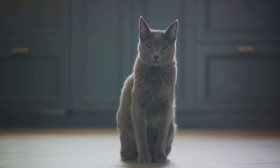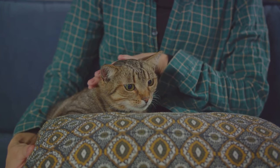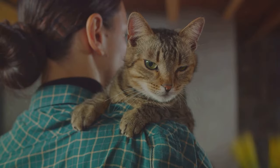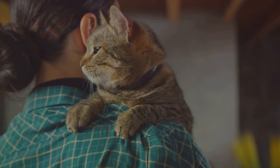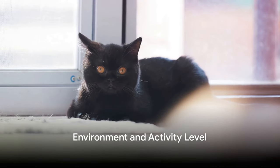corner of the room. So, while they may seem aloof at times, British Shorthairs are known for their affectionate and calm demeanor. Their unique blend of tranquility and playfulness, coupled with their gentle nature, makes them a delightful pet to have around. Let's move on to their preferred environment and activity level.